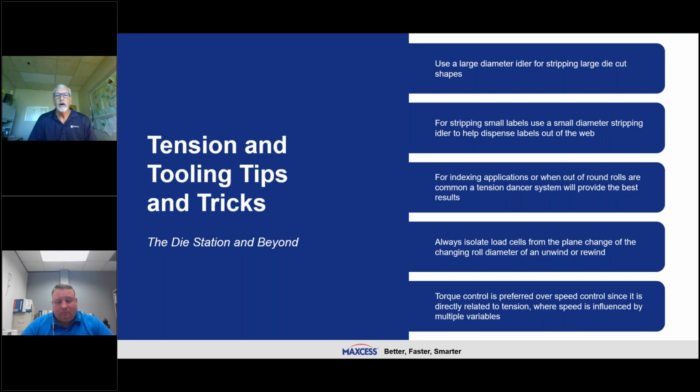Unmute myself, thanks. And unfortunately, I think that I had spoken about these first couple already when I talked about stripping, because stripping is so important to what goes on in the press in terms of speed. But again, to reiterate, use a large diameter idler roll for stripping large die cut shapes. These would include bottle labels, jug labels, the boot type shapes, those irregular shapes that will have large areas that need to be stripped away, in which you're going to have to be able to exert enough pressure, enough force on the waste matrix itself to be able to pull that adhesive away from the liner. And then again, stripping small labels using a small diameter roller to help dispense those labels out of the web. Cris?